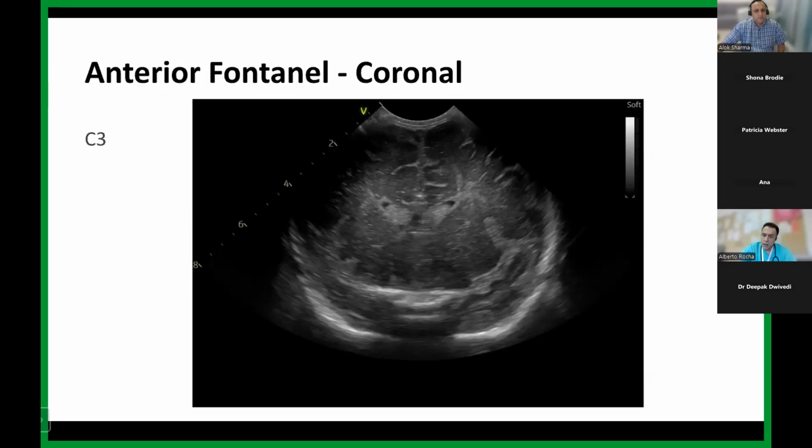The hemoglobin level was normal, around 17. He started to drop after because of the isoimmunization, but in the beginning, the level was normal. And I'm a little bit sad because I didn't use the linear probe to see the sagittal sinus, and the baby now is not in our unit anymore because he was not from our area, so he was transferred to another hospital.